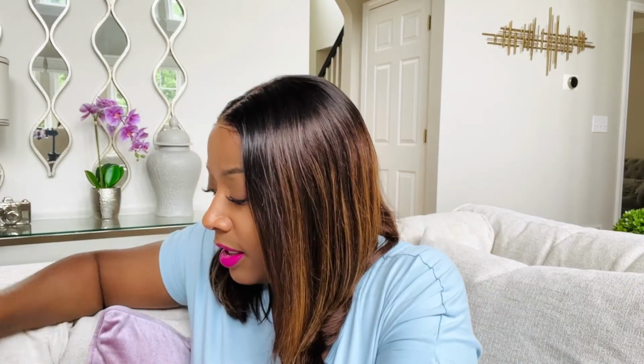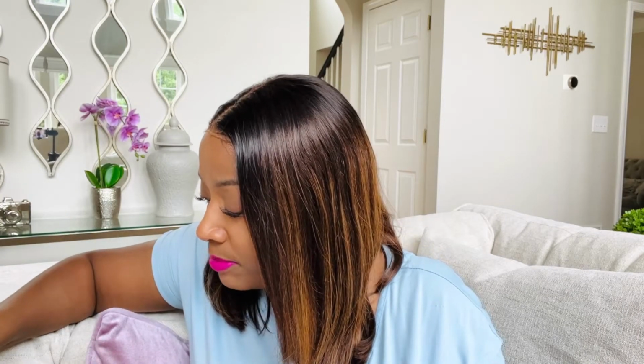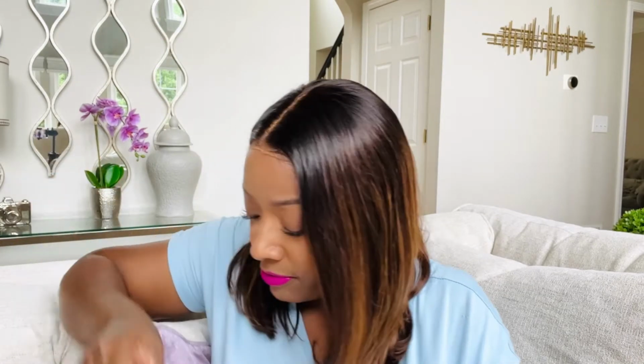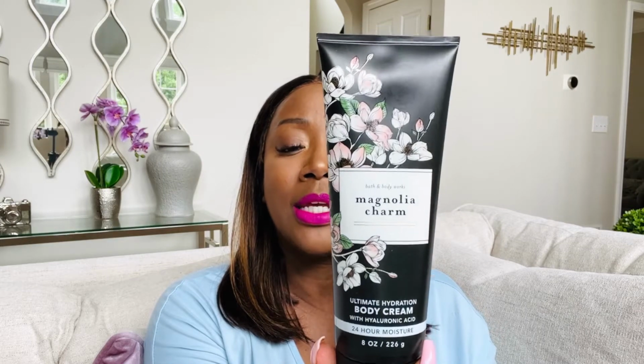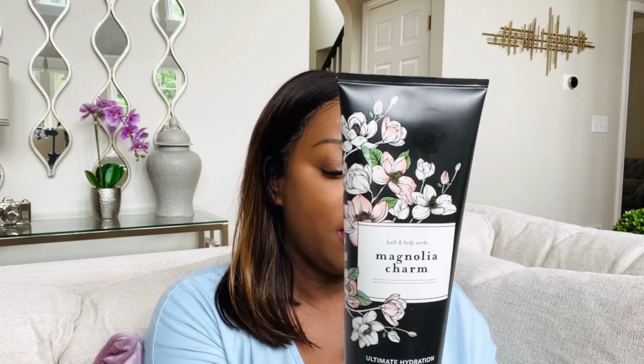Let me show you the other items that I was able to find for 75% off. Again, they only had like four small tabletop bins, so it was not very much in there, but I was able to score a few things 75% off, okay? I was super excited about this one. I picked up the Magnolia Charm in the body cream, and again, this was 75% off. It was like $3, I think, $2 or $3.